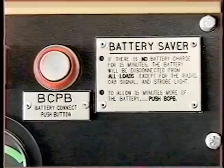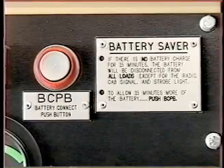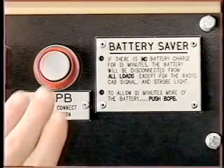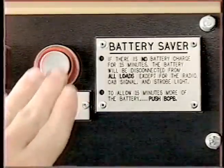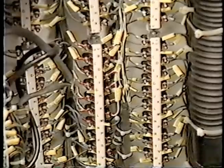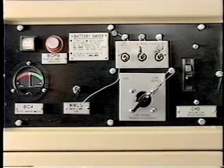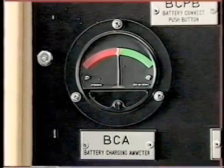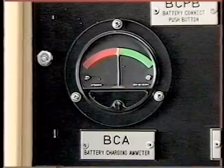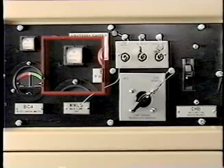The Battery Connect push button is another device on the lower section of the EC panel. Since the P42 battery saver circuit disconnects the batteries 15 minutes after the diesel engine is shut down, use this push button to reconnect the batteries before you start the unit. Critical circuits continue to be powered even when the battery save circuit is engaged. The battery charging ammeter indicates current flowing into the batteries when they are charging and out of the batteries when they are discharging. The no battery charge light comes on when the battery charge circuit is inactive.